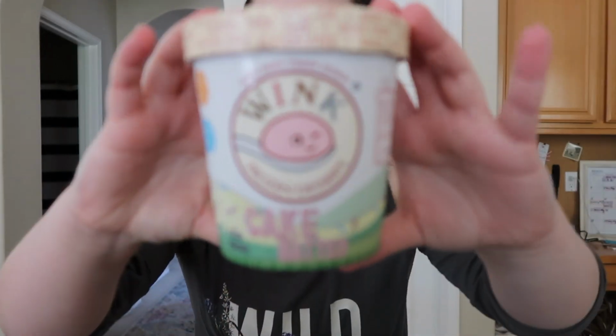I've tried, I want to say it's called Arctic Zero before, and it tasted like a protein shake, which I did not like. This one isn't that bad, especially when I took the second bite. The chocolate mint flavor really built up on my taste buds. We're on to cake batter.